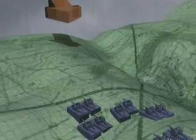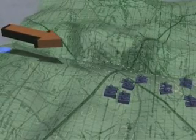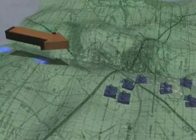The shell exits the barrel at 1,600 feet per second. Before setting the fuse, the gunners first calculated their distance from the enemy in order to determine how long the shell needed to be in the air before exploding.